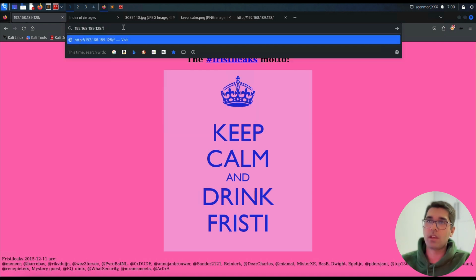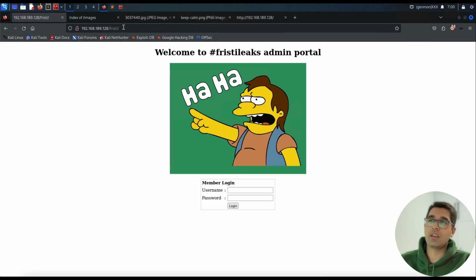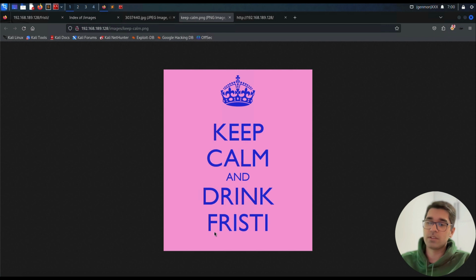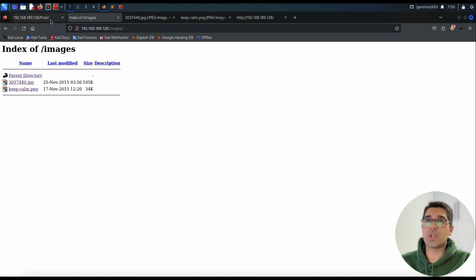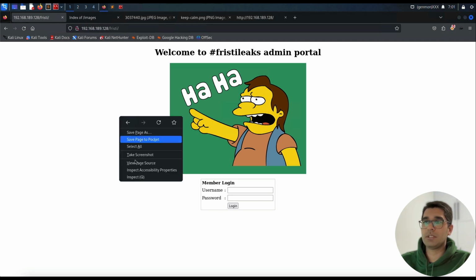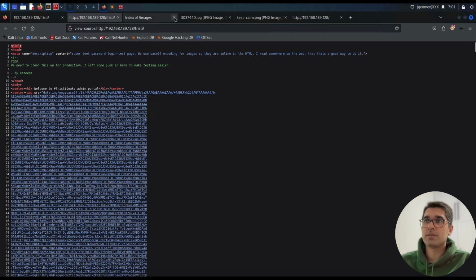Let me see. Fristi. That's it. This is the admin portal. Welcome to Fristileaks. And this is quite interesting that the word Fristi wasn't found as a common word. CeWL just couldn't find it because this is in a picture. But this was so amazing for me to find this. Let me see what's going on this page here.